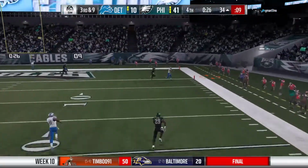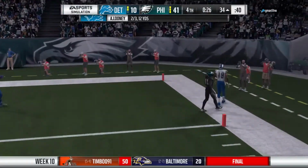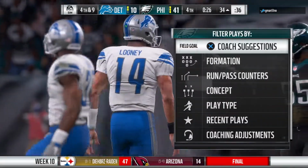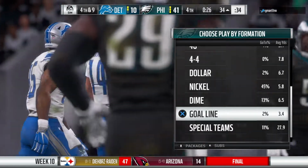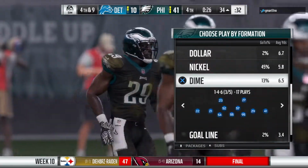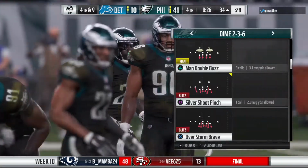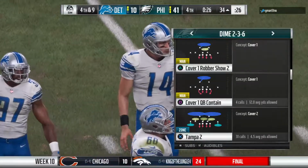Now a desperation throw deep downfield. So they took a shot there on 3rd down. Couldn't get it. Now it's 4th. This defense was definitely alert to the possibility of the deep ball, and they were more than ready for it. They've got the lead, 4th quarter. Maybe can expect more passes like that downfield.